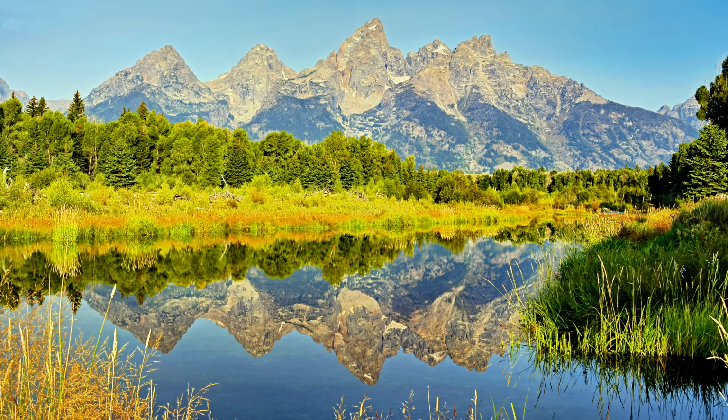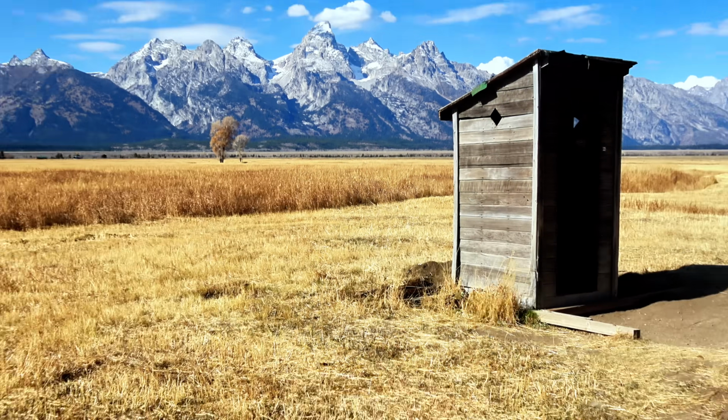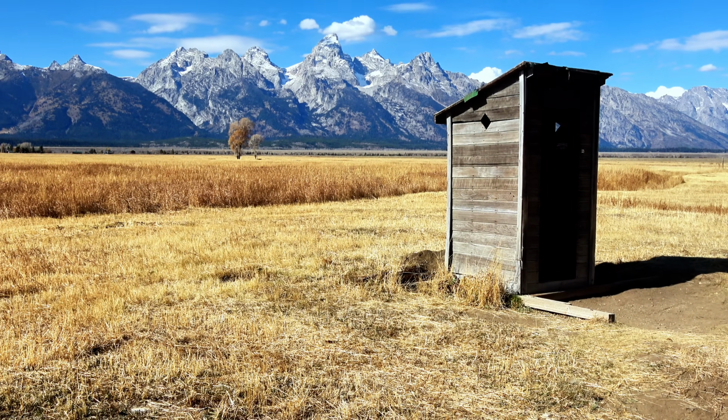And after you've taken your fill of photos at Schwabacher's Landing, head immediately to Mormon Row. You see that outhouse back there?